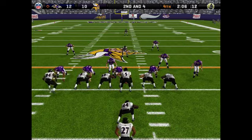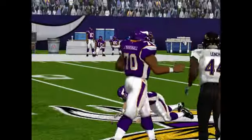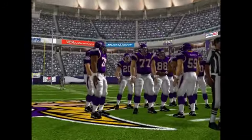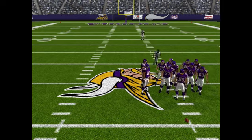The Vikings line up in a 4-3. Number 5 with a man in motion. Hand it off. Number 58 is there on the stop at the 45-yard line. That was a good job by the back who just saw the hole, and boom, he hit it right in there for a few yards, and he got the chain gang moving.